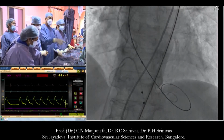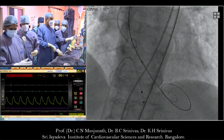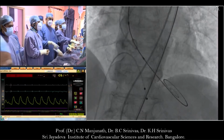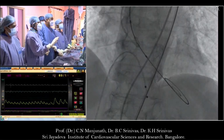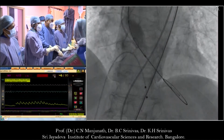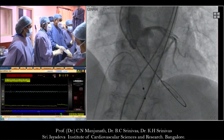Padmaja, pacing, ready? Mohan, come for injection. One minute, we'll tell you. Okay, pacing fine. Okay. Wait. Mohan, you have to... Okay, it's fine. Yes. Go. Inject, Mohan. Okay, fine, that's fine. Come off pace, pacing off.